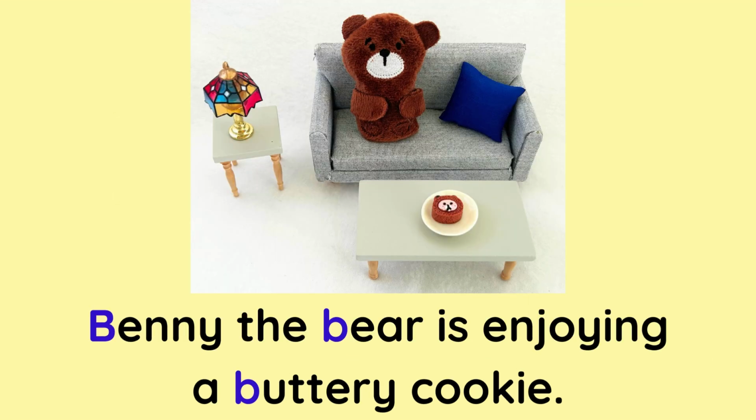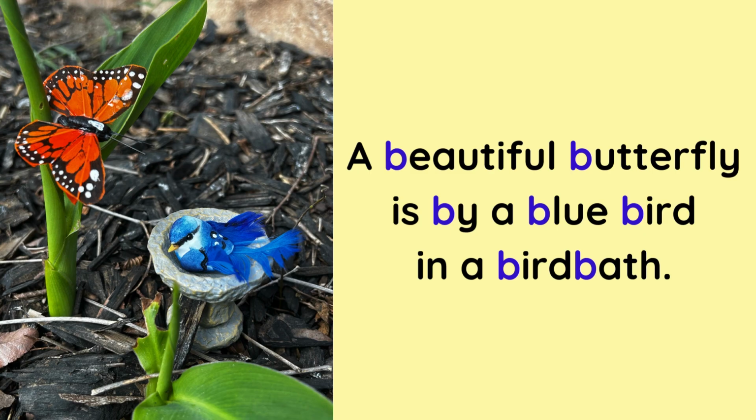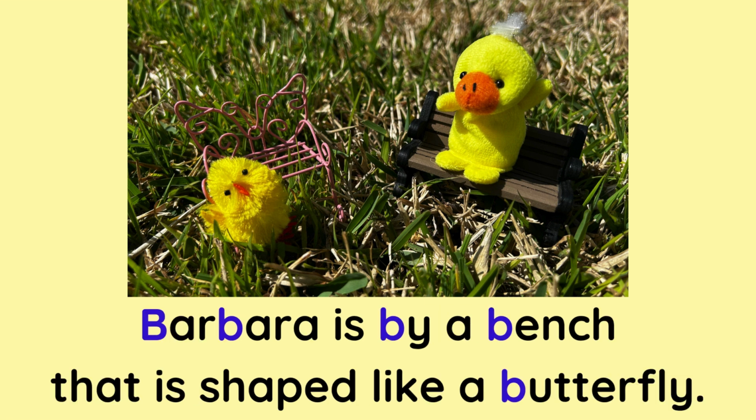Benny the bear is enjoying a buttery cookie. Betty has a black bag. A beautiful butterfly is by a blue bird in a bird bath. Baxter is sitting on a brown bench. Barbara is by a bench that is shaped like a butterfly.